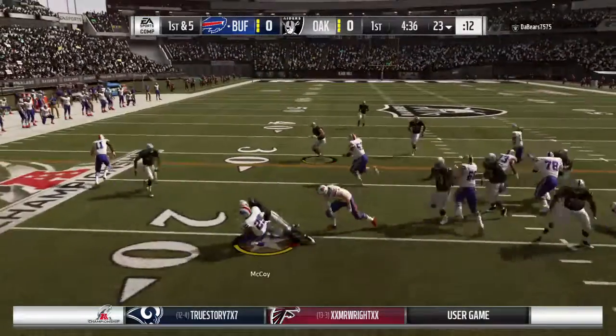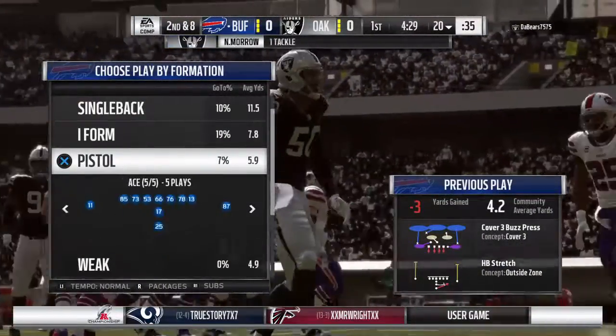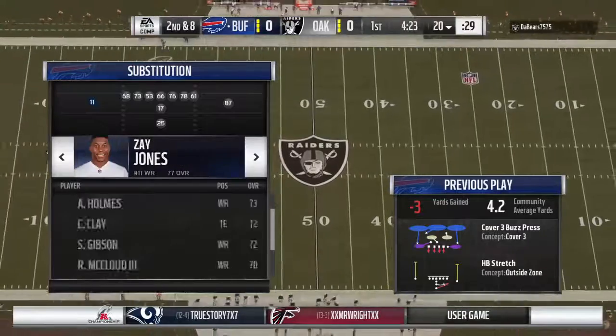This give is to McCoy. And he got blown up on that play. Back at the 20. A loss of a full 3 yards, and now it's second down. Nice play right there to stop him behind the line, but I want to see how this defense continues to play him here in the first half.